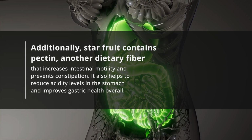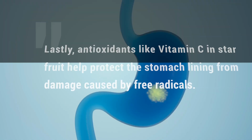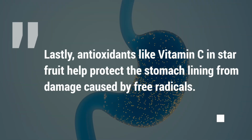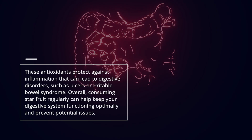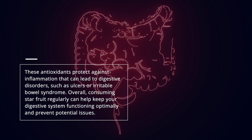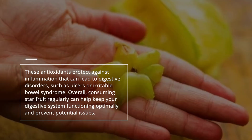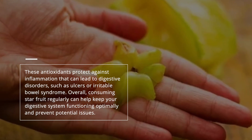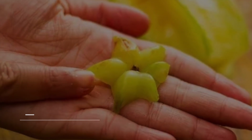It also helps to reduce acidity levels in the stomach and improves gastric health overall. Lastly, antioxidants like vitamin C in Starfruit help protect the stomach lining from damage caused by free radicals. These antioxidants protect against inflammation that can lead to digestive disorders, such as ulcers or irritable bowel syndrome. Overall, consuming Starfruit regularly can help keep your digestive system functioning optimally and prevent potential issues.